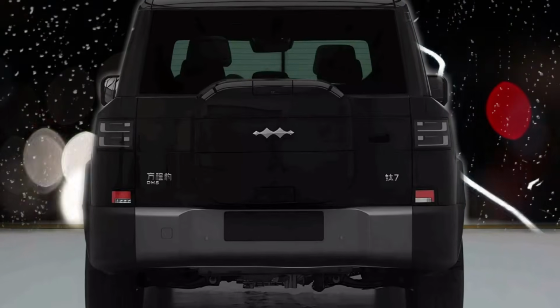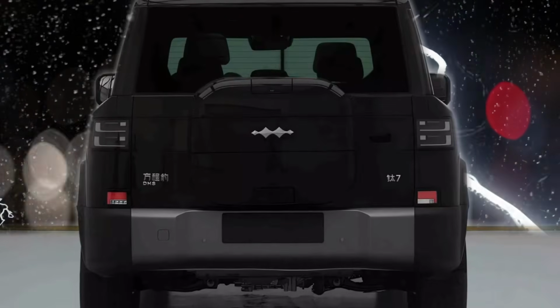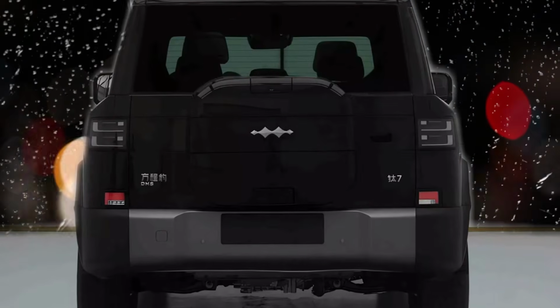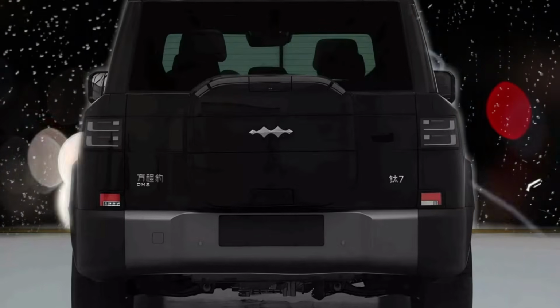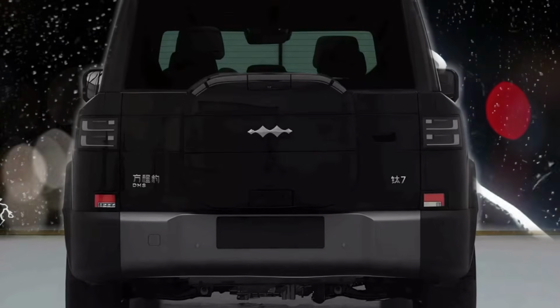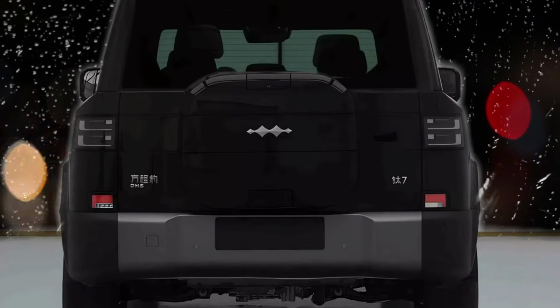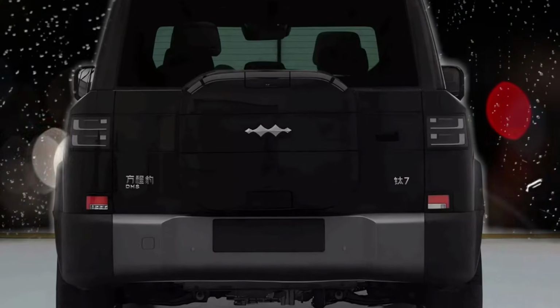Chinese auto media have predicted that the Ti7 will go on sale later this year, with an estimated starting price of around 300,000 yuan. That is equivalent to just below $42,000 at current exchange rates, which would position the base price as a solid value contender in the premium hybrid SUV segment.